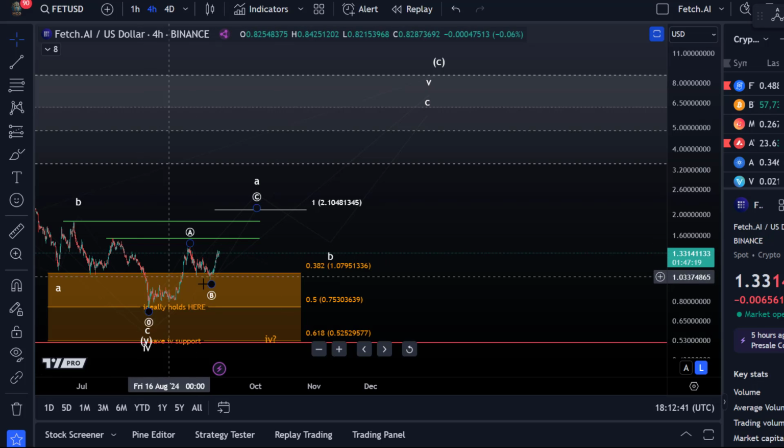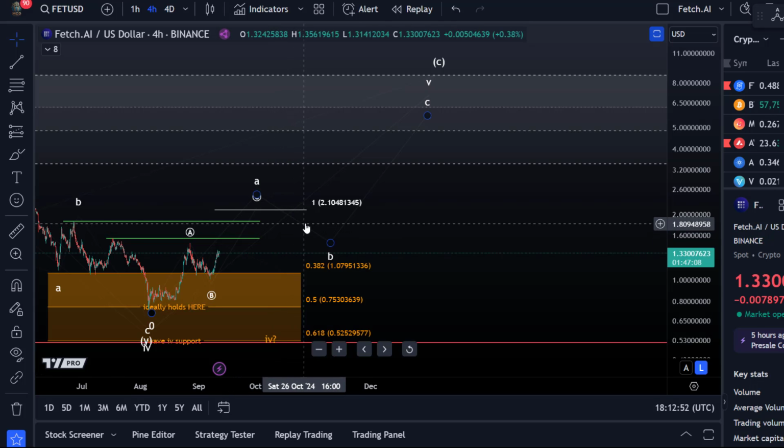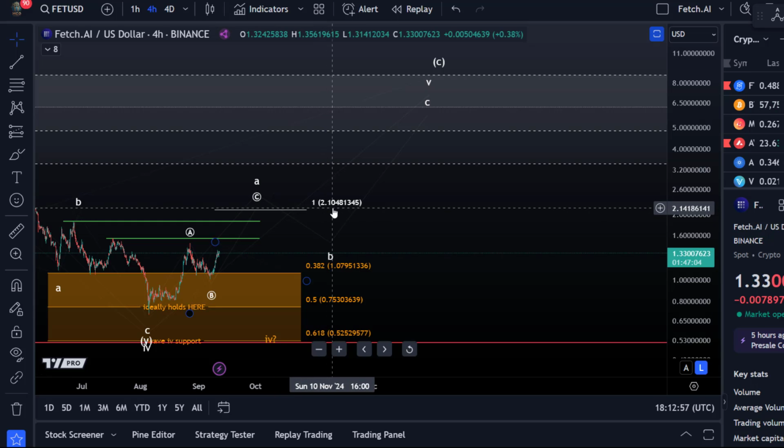But the idea is currently in the very short term that, yeah, we might have bottomed here in a wave B, and that we're now moving up in wave C. Next structural resistance is still at around $1.55. Then the next one is around $1.86. Next one is $2. Then $2.10. That's the 100% extension.